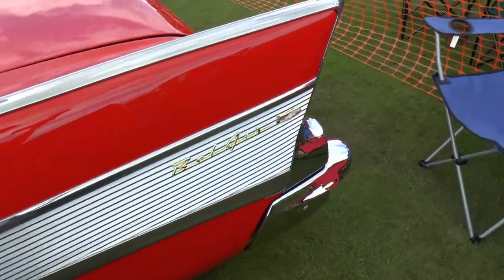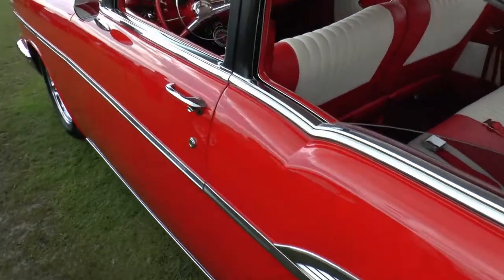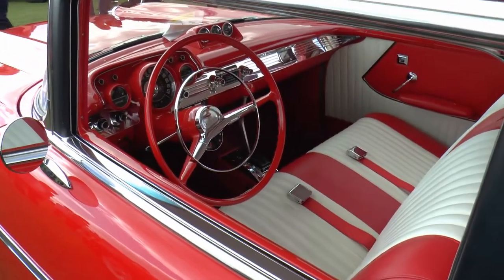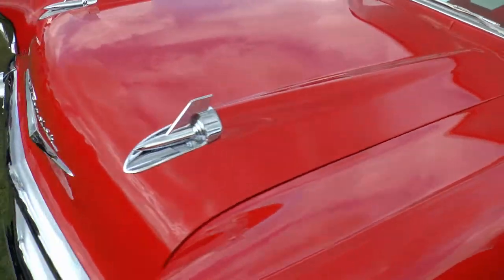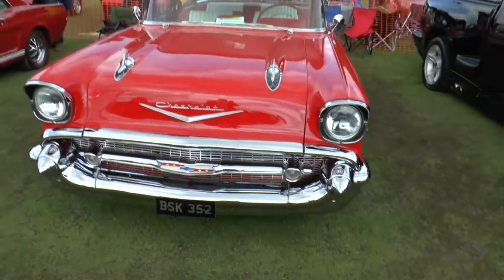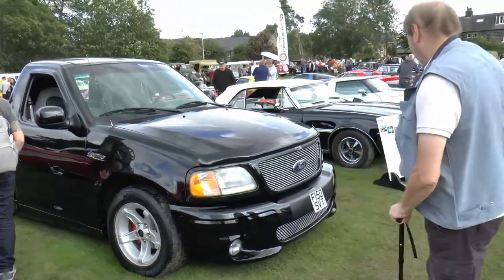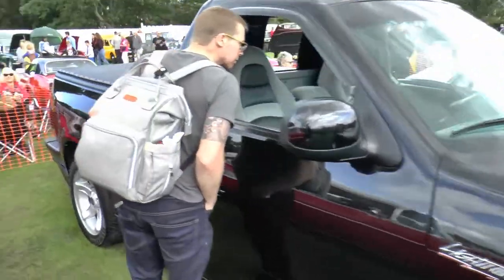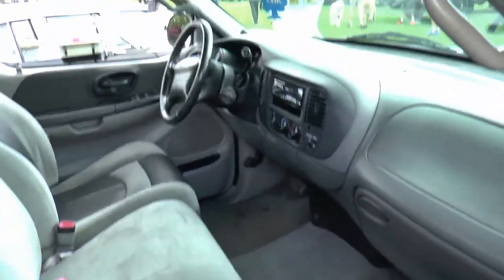Interesting. If it's the same one I'm thinking of, this one at Silcoats a few years ago. It's got a beam and shift, I don't know, it might not be. Ah, nice pickup. Foose pickup. Modern tech.